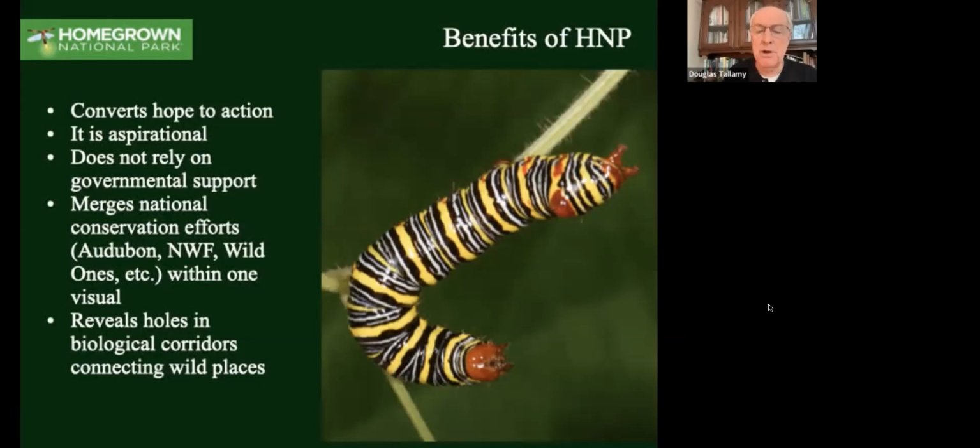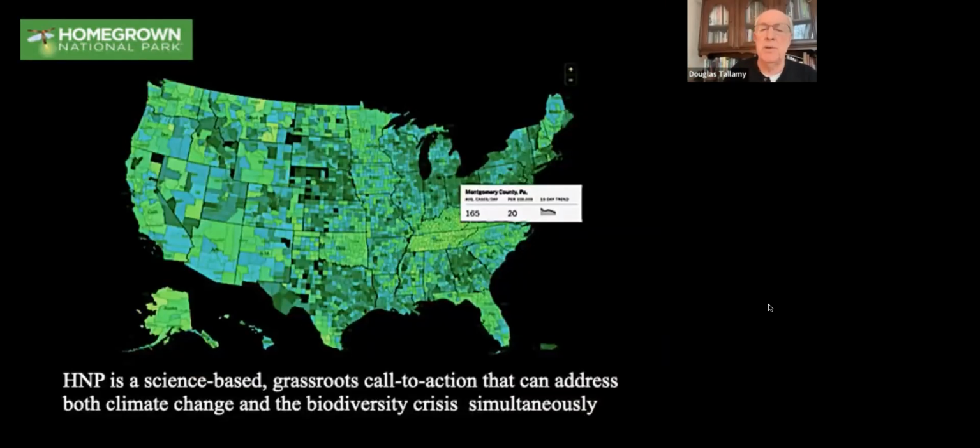It's going to merge existing conservation efforts like Audubon and National Wildlife Federation and Wild Ones. There's no paid membership here. We're not stealing members from anybody. We're uniting them so that we can all have one visual in terms of our progress. And that visual will reveal holes in our biological corridors that we're going to need in order to connect the wild places that remain.